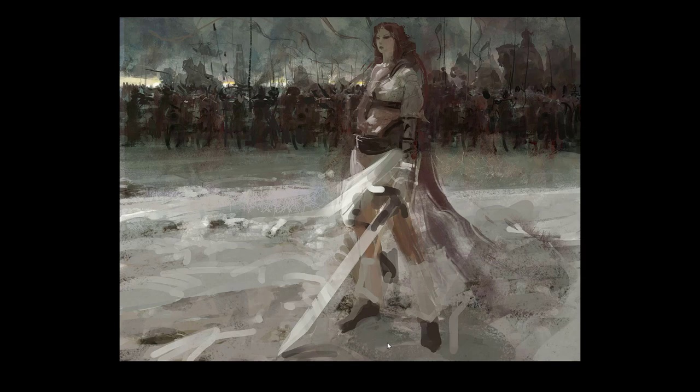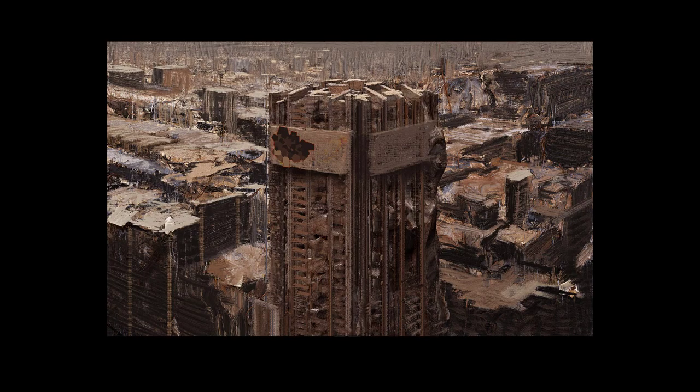Again, another warrior chick, babe. Oh, a bit of brush variety here. And hey, look at the composition, how the sky, the warriors, and its foreground are spaced out. Even the shadow right here has its own level of spacing.